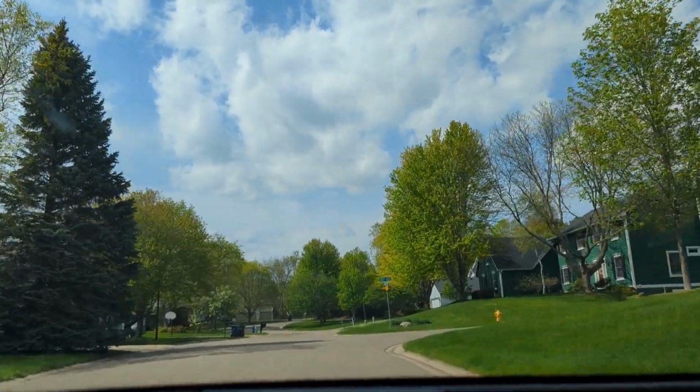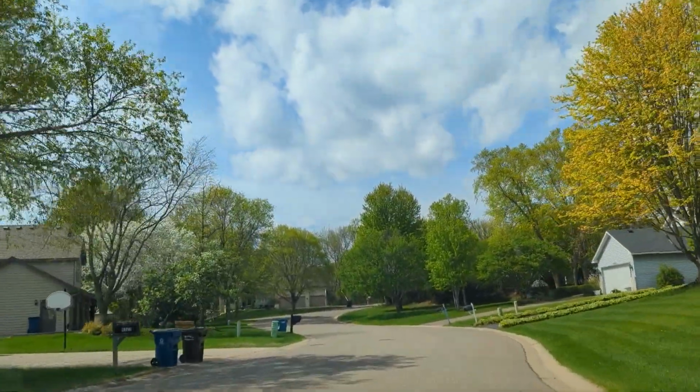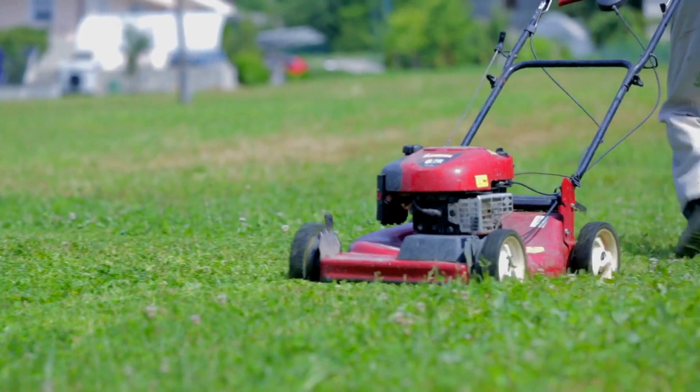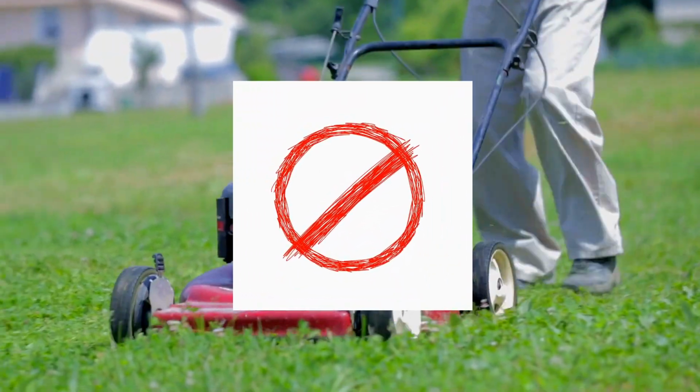And I do have to comment that this is what is being referred to as No Mow May. So you're going to see a lot of the yards are not mowed. That is not normal for this area. So just kind of giving you an idea.